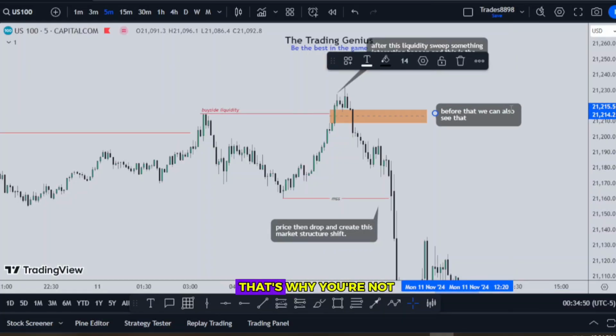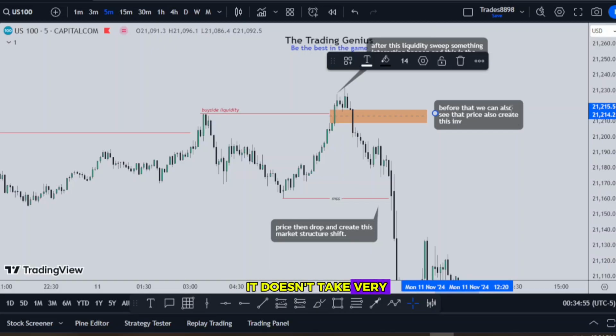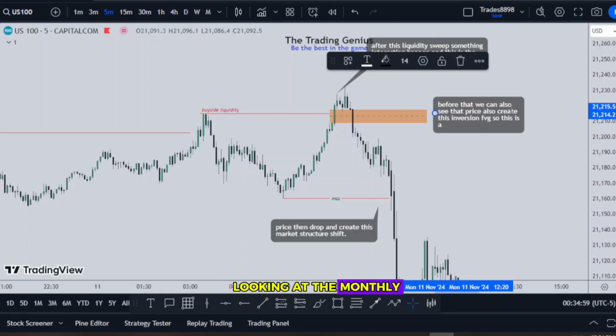But if you don't have that in your analysis, you need to start implementing that, because that's why you're missing the big moves. That's why you're not on side most of the time, because you're not spending a little bit of time. It doesn't take very much time at all, like minutes, just minutes, looking at the monthly and the weekly and the daily to determine what the weekly range might be like this week.